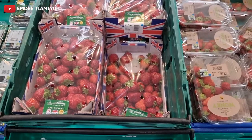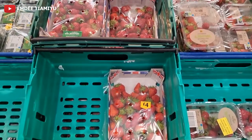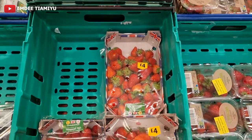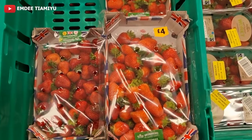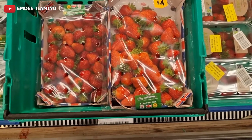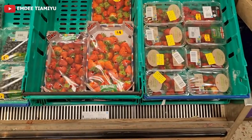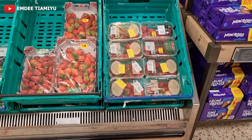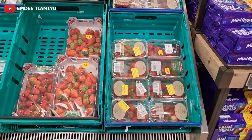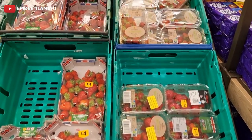Like I said earlier, the prices you get at Morrisons, like standard stores, are a little bit more expensive than what you would get at the open market. So fairly enough, it's not very expensive if you ask me. I think this entire thing is going for £4, which is about 2,800 naira. That looks like almost the price that we also get them at home. So let me know what you think about strawberry cost and prices.